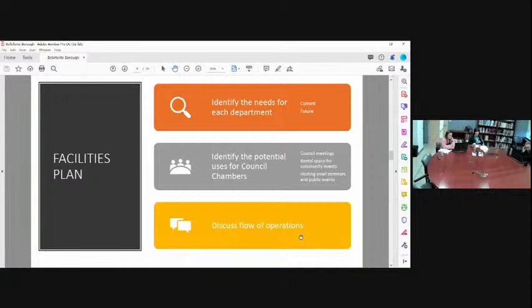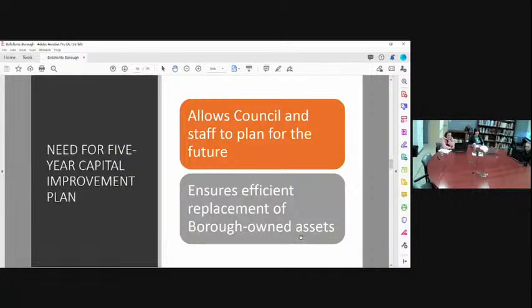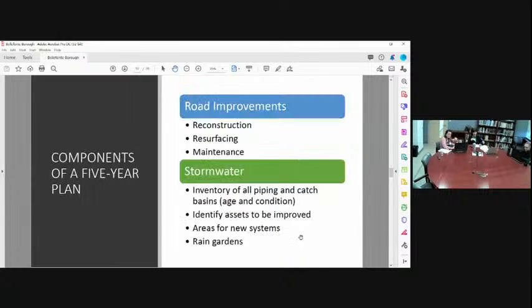So I talked about this, but here's the slide. Looking at the 5-year capital improvement plan, this again allows council and staff to plan for your future and efficient replacement of borough-owned assets. So you've got this 5-year plan, you identify your priorities, you start to tackle those priorities through other sources of funding. So when you look at a capital improvement plan, you can go to the next slide, right?